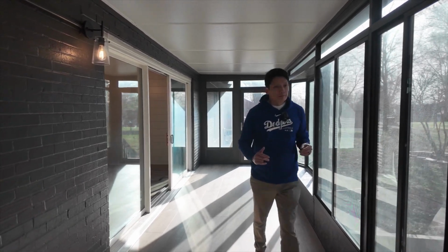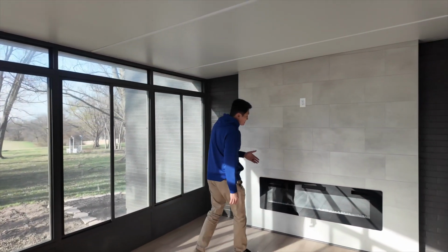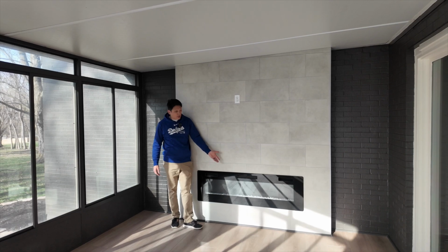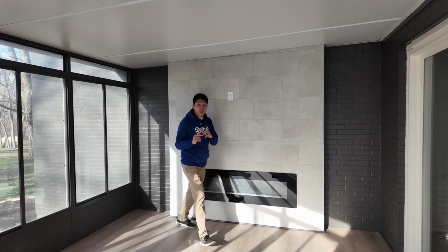And then if you turn around here, on a cold winter day, you do have this electric fireplace. It's not as efficient as a gas fireplace or, you know, a wood burning one, but it will emit some heat and keep this semi-temperature controlled. So let's go down to the basement.